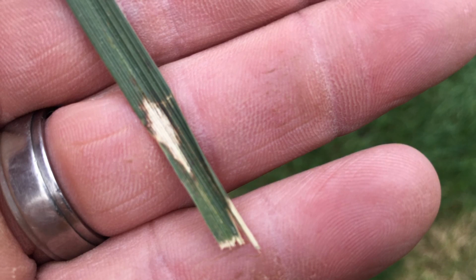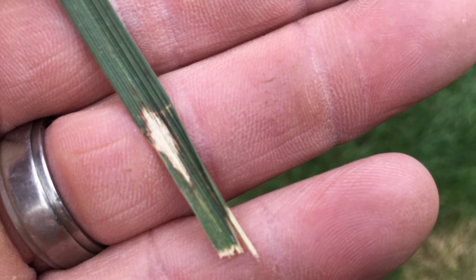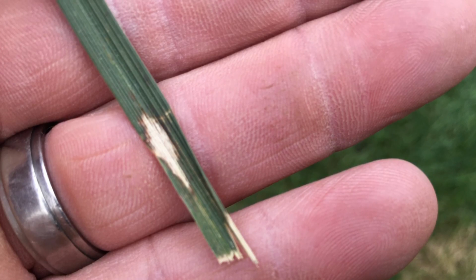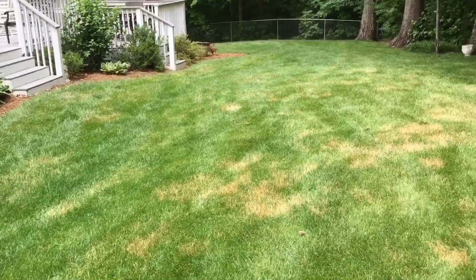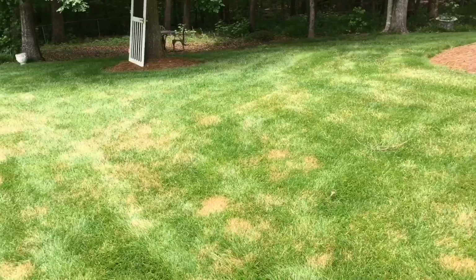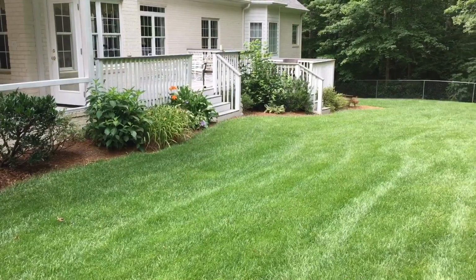So I hope this clears up a lot of questions that a lot of folks have about brown patch fungus. What it is, what causes it, what you can do about it, is it preventable, treatable. I want you to check this yard out. We got a call from this client around the 1st of June. Historically, this yard gets brown patch in it every year. We applied a curative fungicide, and you just look for yourself and you see the results.